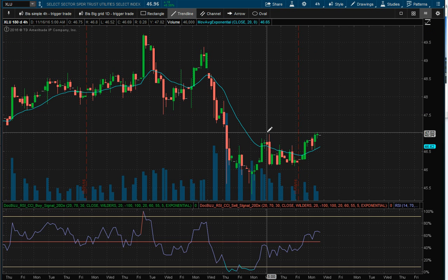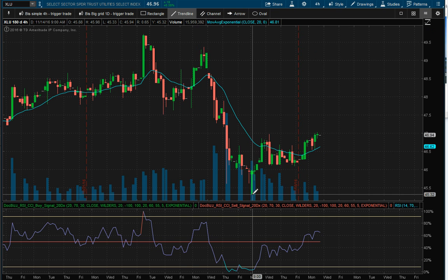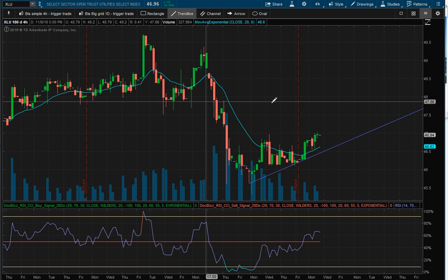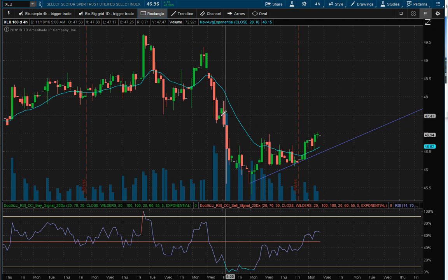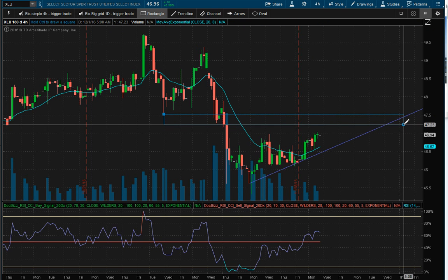Utilities, they look pretty flat. Not really very tradable, but it looks like this is a supporting trend line there. Let's see what happens. There's a big gap to fill in this area. See if it gets up to that gap.